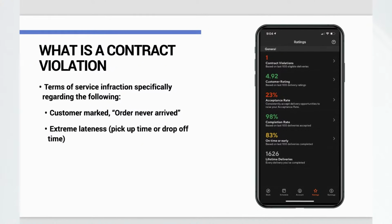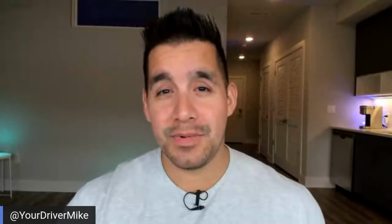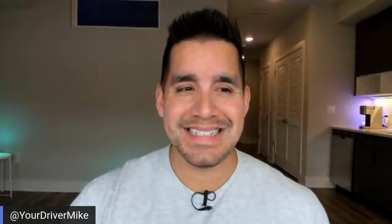So this is in essence a contract violation. And I mentioned only two examples here because frankly, drivers have only seen these two examples. Again, it's number one, the customer marked the order never arrived. Number two, it is extreme lateness. So that's what we really know as of now. And even on the official website, when it pertains to lateness, when it pertains to contract violations, frankly, we're not given much more. So let's dive into what we are given, and again, how to protect yourself.